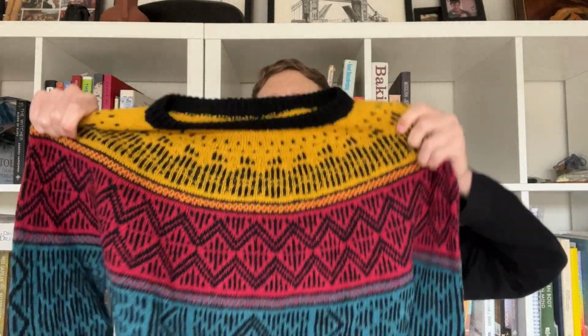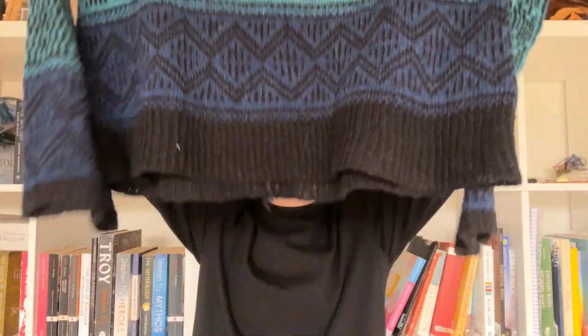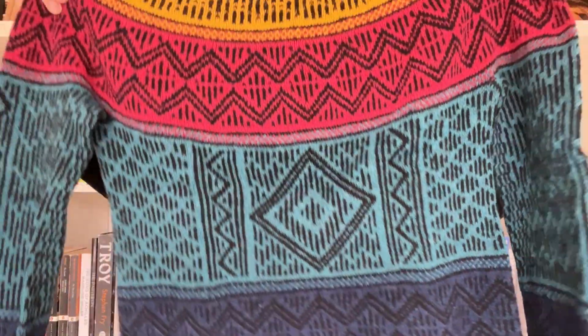Okay, we're back. So the next two are not necessarily men's sweaters, and we can talk about that. But this one is a fever dream of color that I made. This is the Nightbook sweater by Rachel Eastley of Unwind Knitwear.